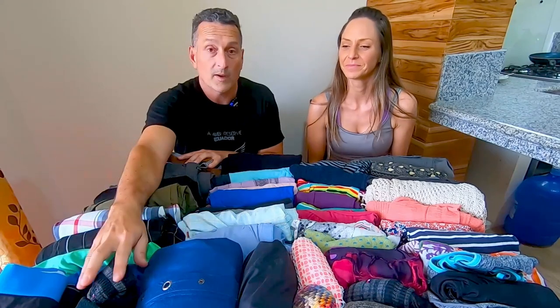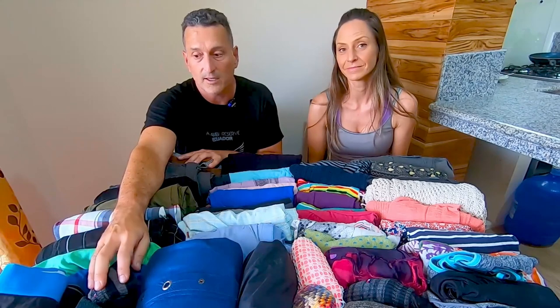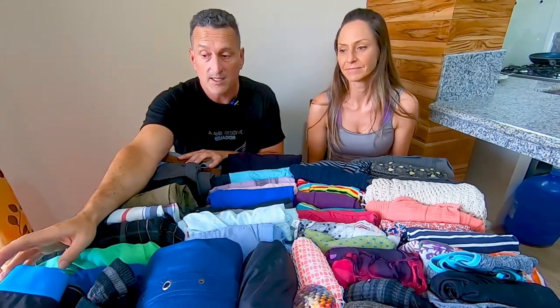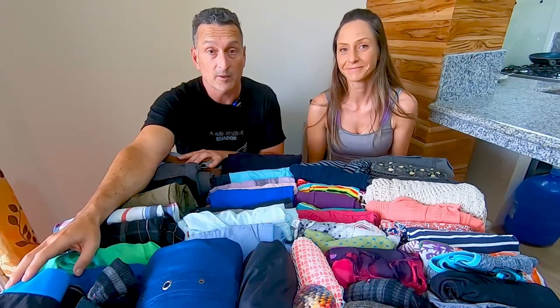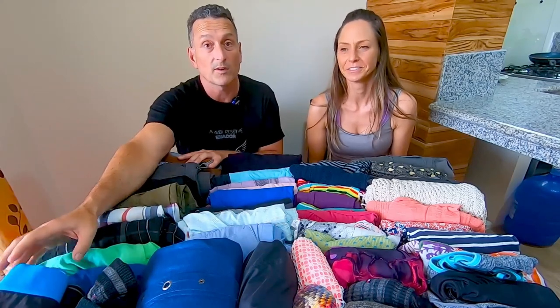I've got 4 pairs of socks in total, one sort of ankle cut and one traditional cut. I've got 5 sets of underwear. Like I said before, when we live on the beach, I feel like I'm in the military. I go commando so often. So I don't wear them a lot here on the beach, but when we're up in the mountains, I wear them regularly.